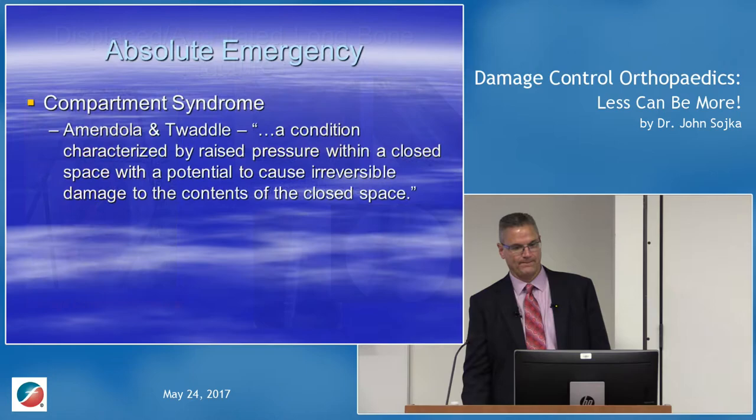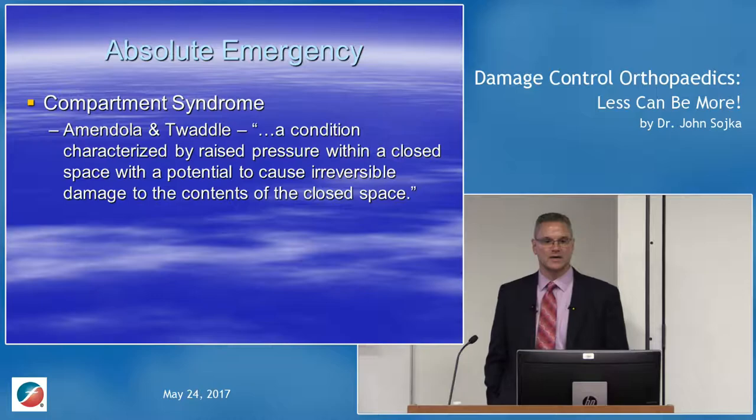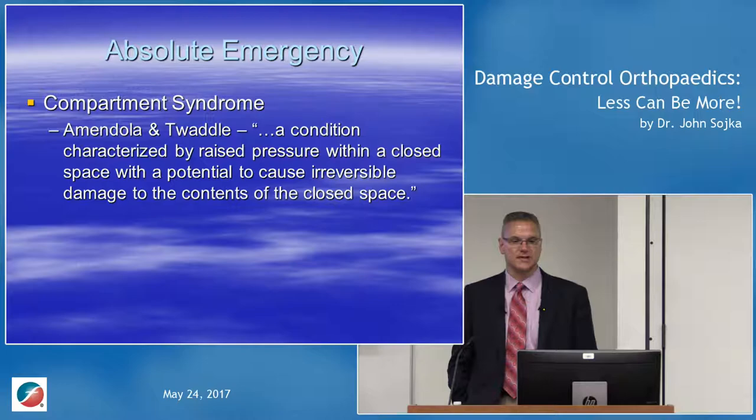Another absolute emergency, we see this a lot, compartment syndrome. And Amandola and Twaddle, I've not found a better definition than this. It's a condition characterized by raised pressure within a closed space with the potential to cause irreversible damage to the contents of that closed space. It's like putting a blood pressure cuff on and leaving it on.